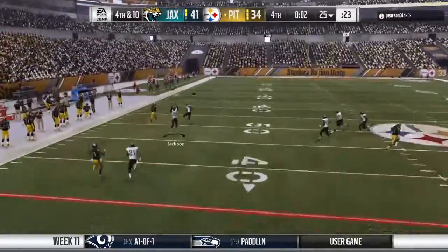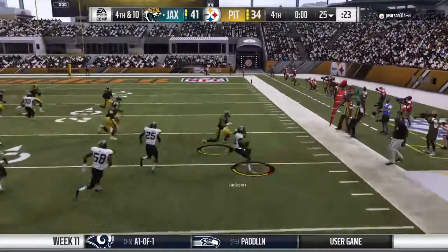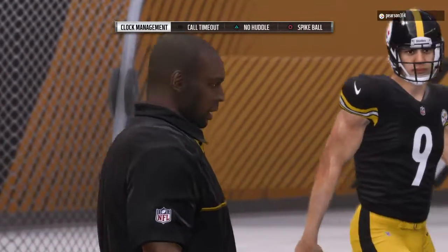To throw, it's Carr. And a crusher there as it's intercepted. Dante Jackson picks it. And that is going to seal this victory as time runs out.